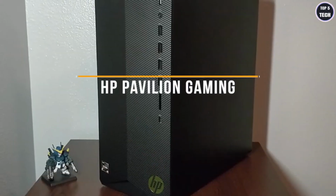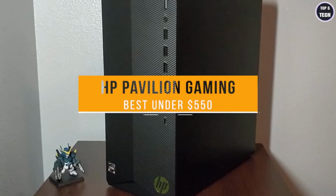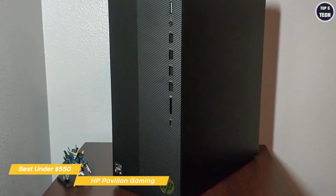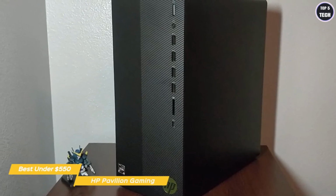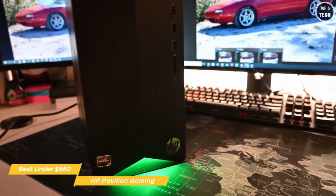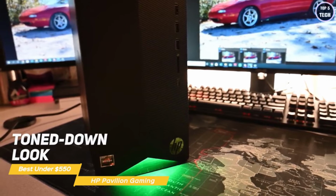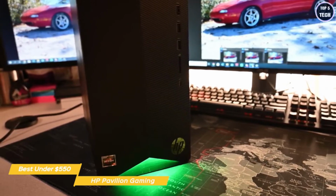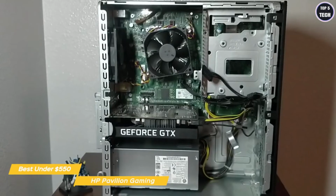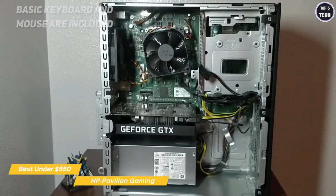Next up, the HP Pavilion Gaming Desktop Computer, our pick for best budget gaming PC. The HP Pavilion Gaming Desktop is an affordable and well-designed gaming PC, offering smooth 1080p gaming performance in a compact design. It doesn't have an extravagant appearance. Instead, it embraces a more toned-down look that's highlighted with some green lighting, and the front features a slightly raised V-shaped panel that creates a clean look. Windows 11 comes preloaded, and a basic keyboard and mouse are included in the box, but you'll have to supply your own monitor.